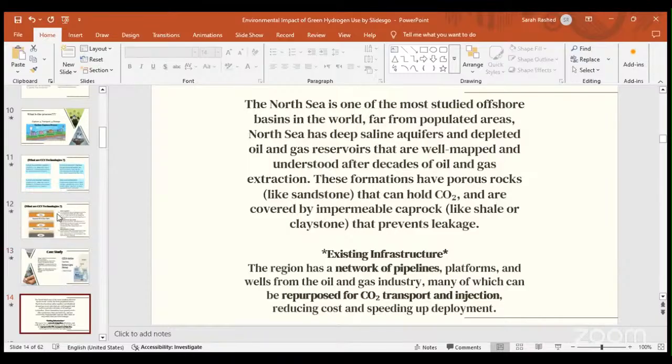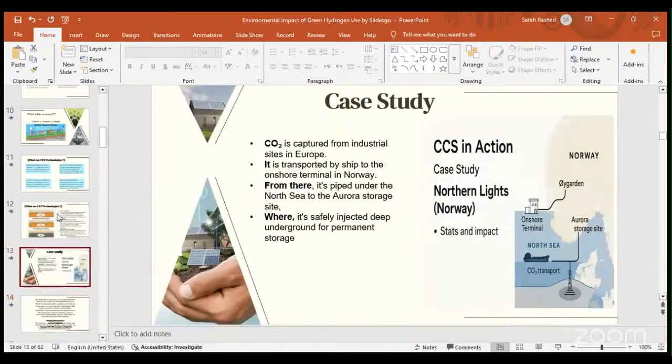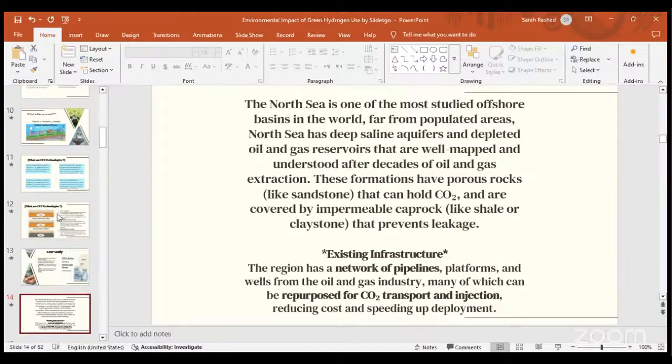When I ask why Norway, why specifically Norway, or why especially the North Sea? Actually, the North Sea is geologically stable, and it's far from population, and it's well infrastructured, as it's repurposed for CO2 transport and injection. There is a well map there that is understood after decades of oil and gas extraction, by the way. So it's the safer region that they can use for carbon capture storage.